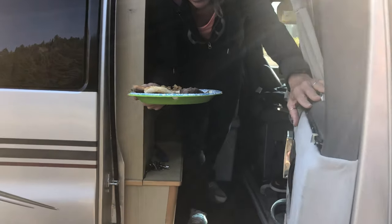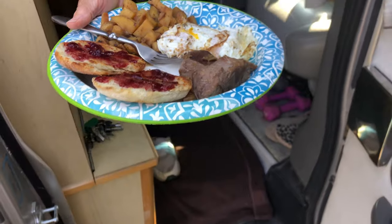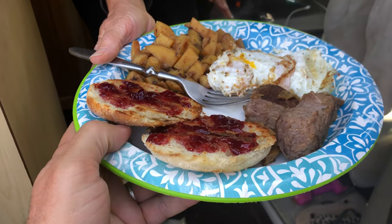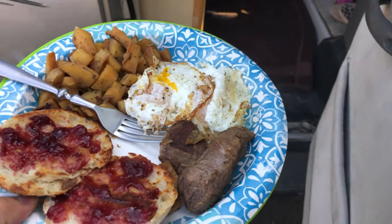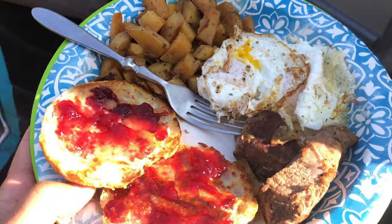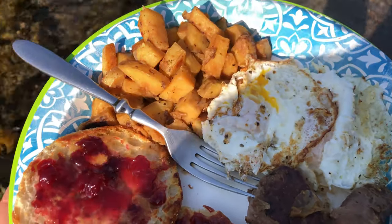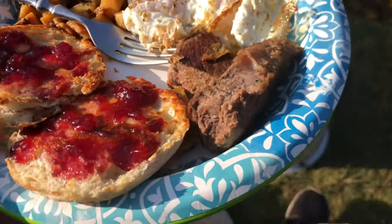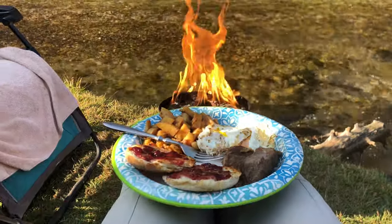What do we have here? A little bit of steak and eggs and wow. Hash browns and English muffins. Steak, eggs, English muffins, wow. Fantastic. Sit down here by the fire. Oh man, this is living by the river.